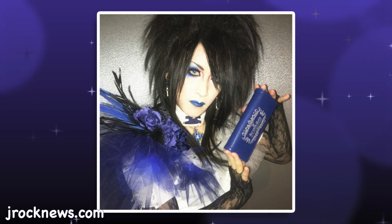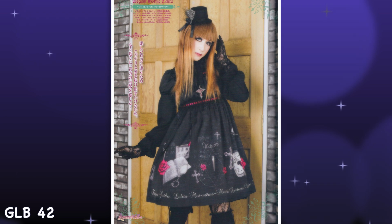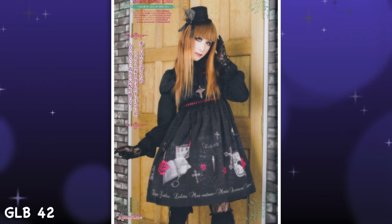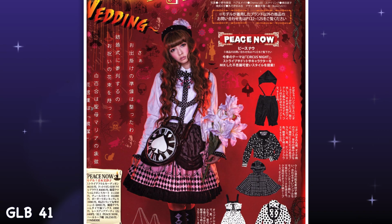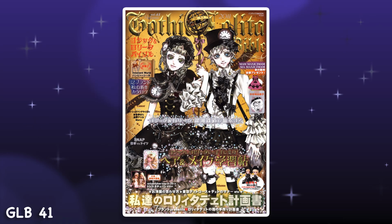Blue roses are a common symbol, which is why we see so many roses in LoLi GoThiC. Moi Moitié, like other Lolita fashion brands, also produces masculine pieces that it labels as Elegant Gothic Aristocrat. Mana himself does not believe in assigning genders to clothing, and we see a lot more masculine pieces in LoLi GoThiC as a result. Other Gothic Lolita brands that probably served as inspiration include Alice and the Pirates, Mille Fleurs, Atelier Beaux, Atelier Pierrot, Peace Now, Marble, and Victorian Maiden. These and more were featured in magazines like Kera and Gothic and Lolita Bible.